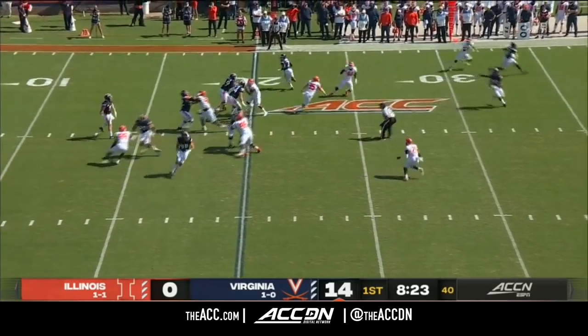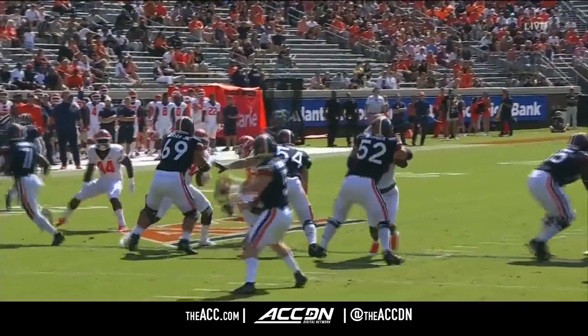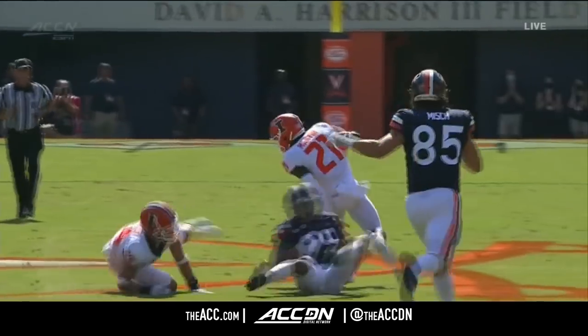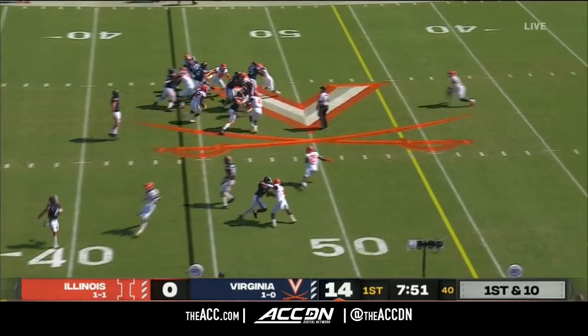Armstrong again. The play fake. It has a receiver wide open in the middle. That's Thompson. Keaton Thompson, I mean, this guy is fantastic. In the weight room, some muscle weight so he can take the hits and the pounding and block when he has to. And it's worked for him.